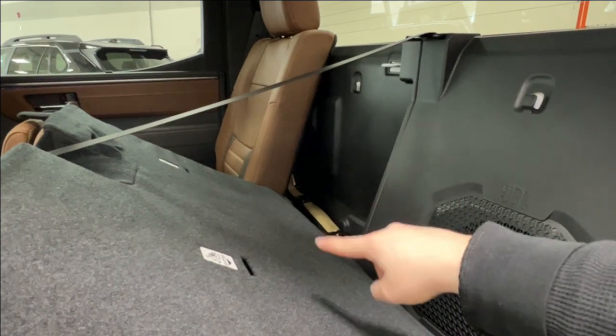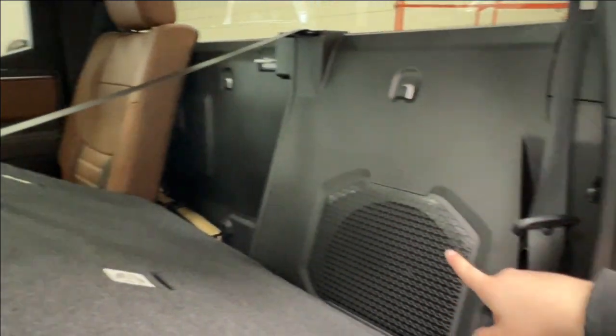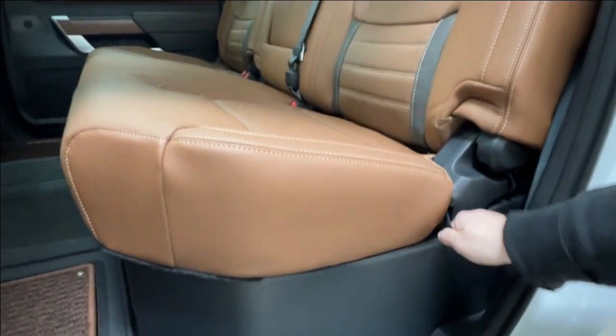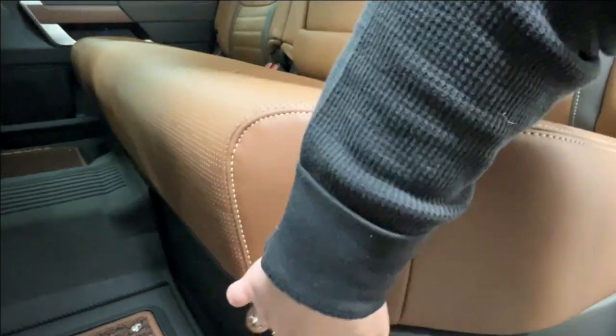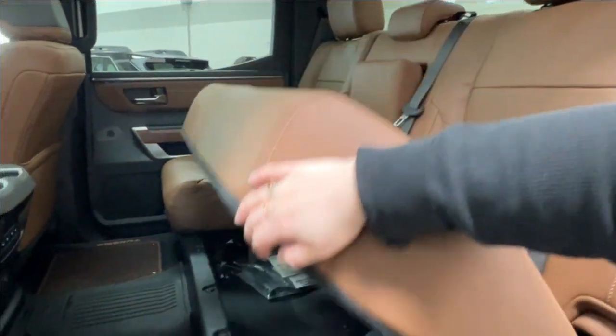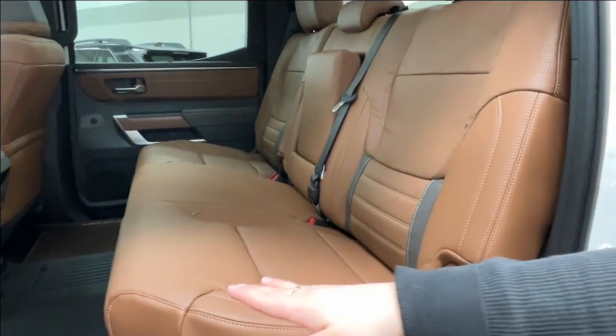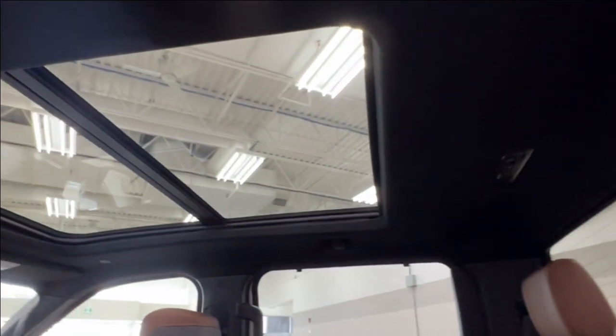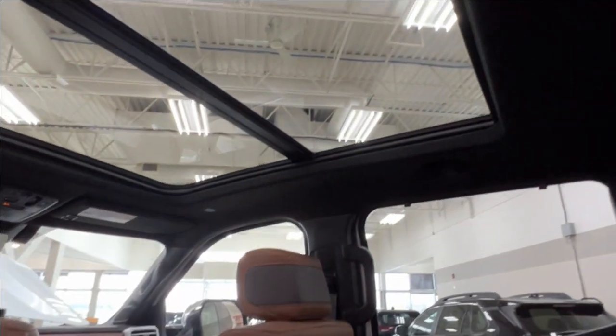We have your toolkit here for your spare, and then we have one of your JBL speakers you'll find all throughout this unit. Very similar down below, you have a little tab here. Give that a pull, and you can now access all of the storage underneath your seats. If it is locked in the upright position, simply pull on that tab in order to release it down to its seating position. Looking upwards, you have panoramic moonroof overhead for everybody inside to enjoy.